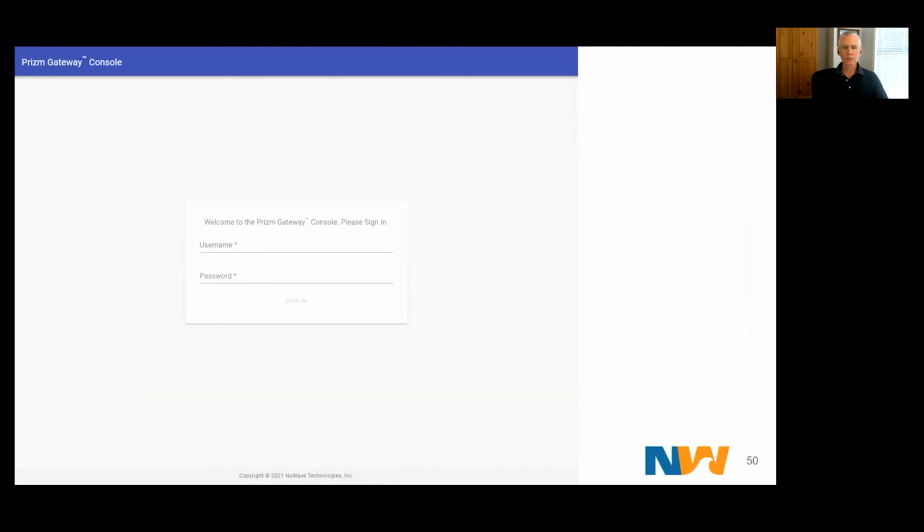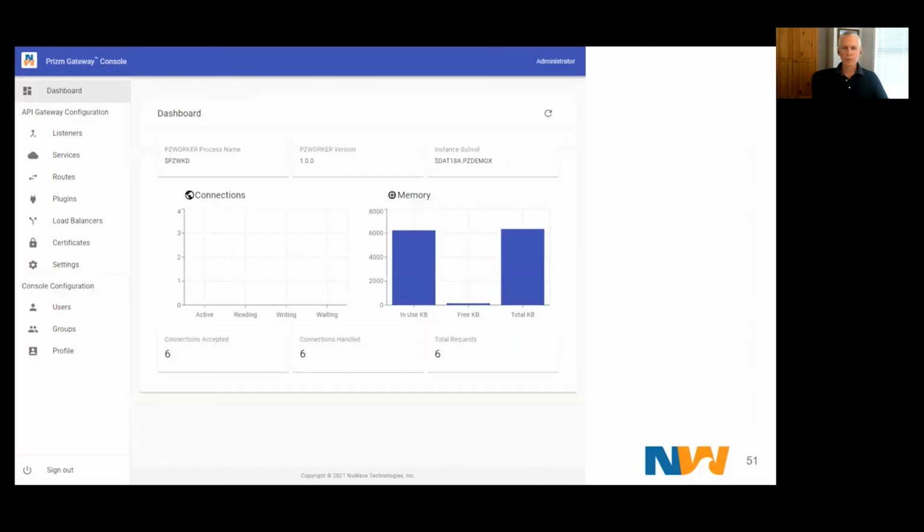So let's take a quick look at the management console. If you are a Lightwave user, this will look very familiar, at least the look and feel will look familiar. After signing in, you're presented with the dashboard. The dashboard in this screenshot is fairly simple at the moment, but ultimately, the dashboard will contain all kinds of information about the status and health of the gateway. The side menu provides access to various configuration options for both the gateway and the gateway management users and groups.